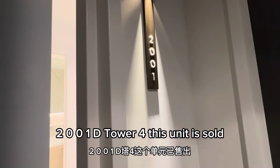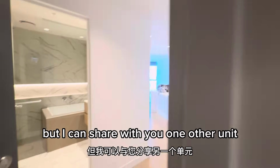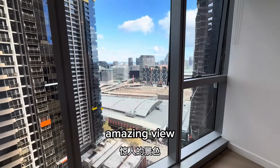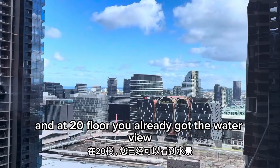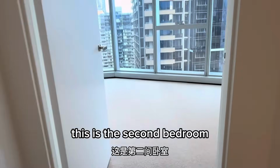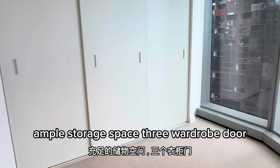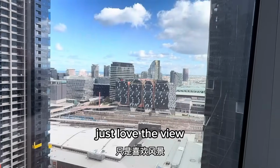2001D Tower 4. This unit is sold, but I can share with you other units. It's a laundry area. Look at the view. Amazing view. Southern Cross. And at 20th floor, you already got the water view. Blinds are all included. Let's have a look at the bedroom. This is second bedroom. Ample storage space. 3 wardrobe door. Very sizable. Second bedroom. Just love the view.